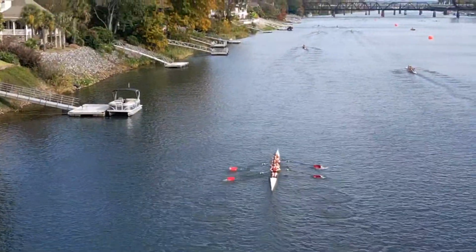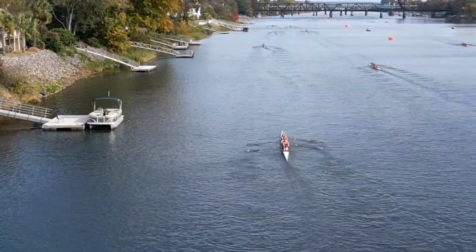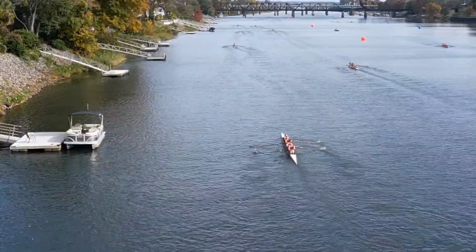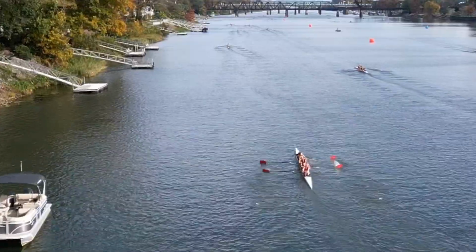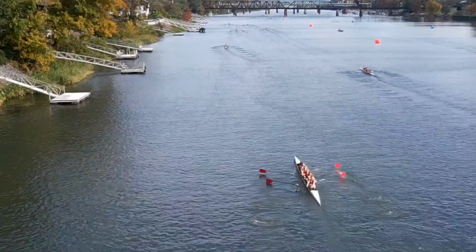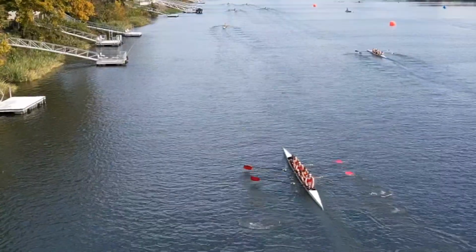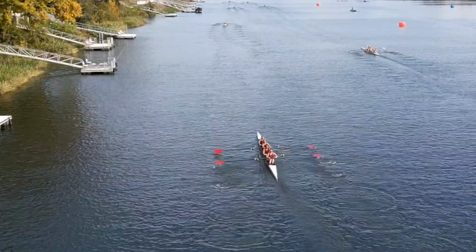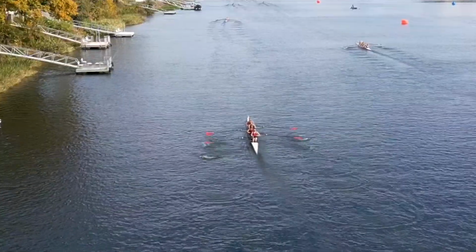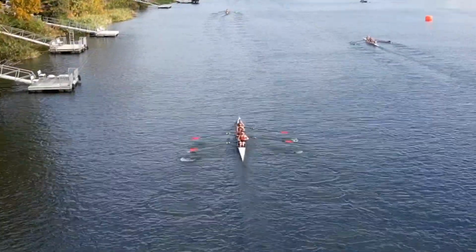Should be about now, with our bridges to navigate. And looks like we might be walking up on some boats. And if we keep that pace, that is something the coxswain will have to think about. How to pass.